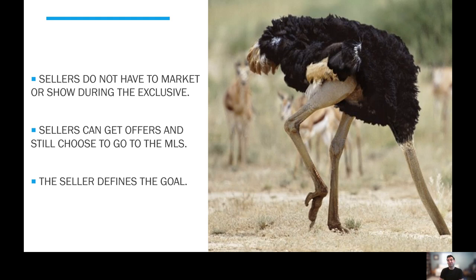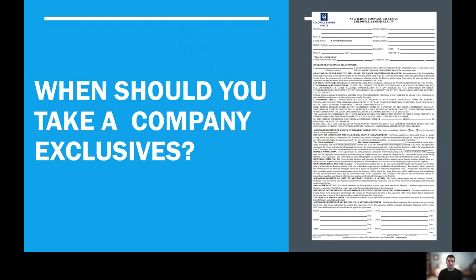And then ultimately, the seller defines the goal, because if the seller chooses that we want to go to market, we go to market. If the seller wants to decide on, this is what we want to accept right now, they get to choose their destiny. So you're not making decisions for them, and they don't have to get forced into or pigeonholed into one option or another. It's their choice.